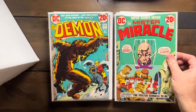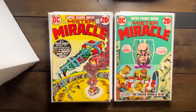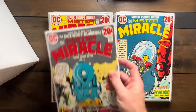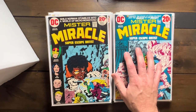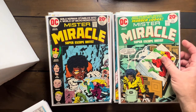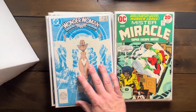Mister Miracle, first run, #10. #11, I think that's a key of some sort. I can't remember off the top of my head. 12, rad cover. 13, 14, 16. I was missing 15. I'm kind of bummed they didn't have that one because I like the cover on that one. And 17. Amazing. I always thought this guy looked like Samuel L. Jackson in Glass, to be reminded of.